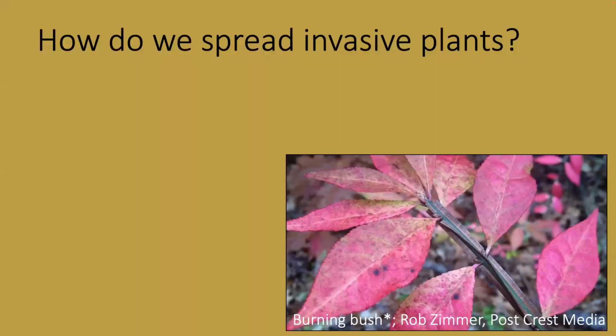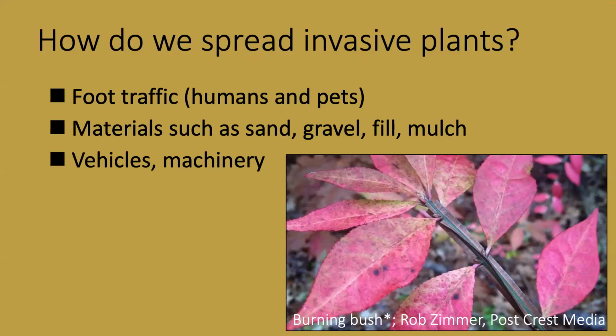So how are invasive plants spread? Humans do a really great job of spreading them inadvertently. We talked about this a little bit already. Sometimes we can have seeds of invasive plants on our boots, on our pants. Our pets can carry a lot of invasive species in their fur.